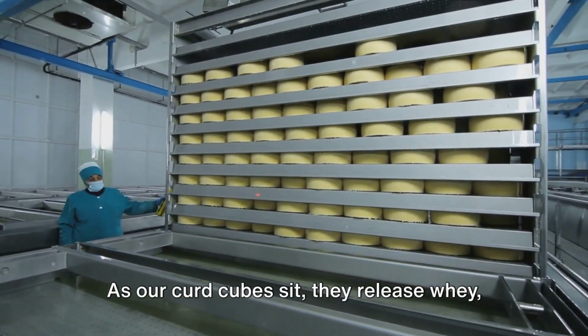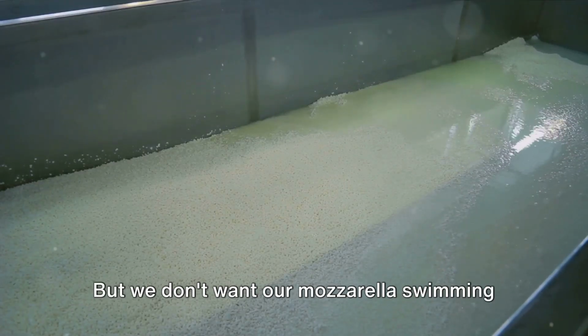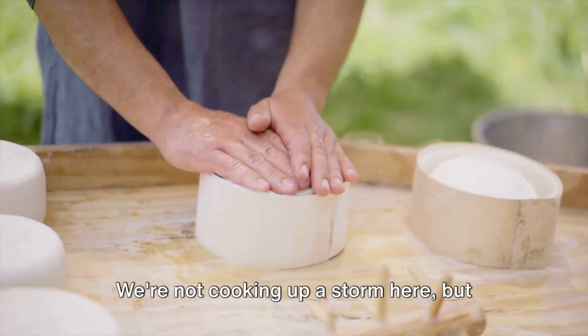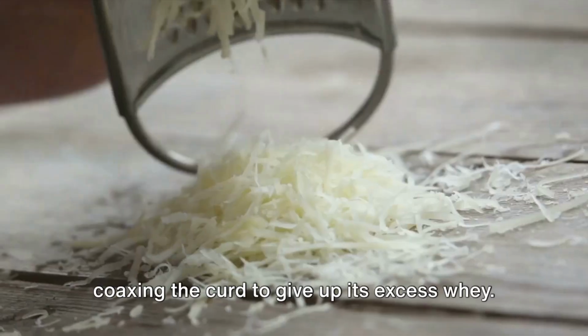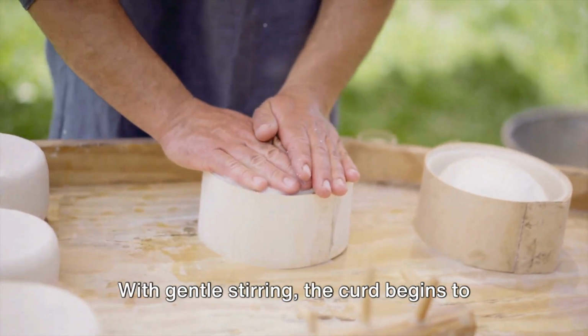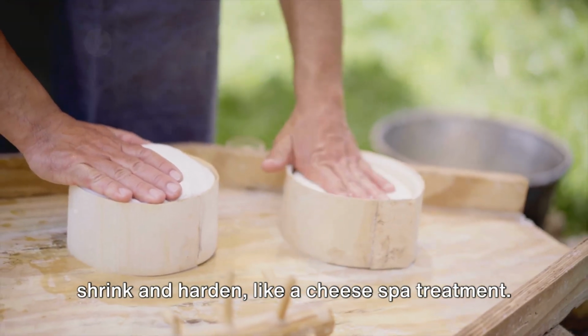As our curd cubes sit, they release whey, that's the watery part of milk, but we don't want our mozzarella swimming in whey, do we? So it's time to turn up the heat, but gently. We're not cooking up a storm here, but coaxing the curd to give up its excess whey. Slowly, the temperature is raised, not too hot, not too cold, just right. With gentle stirring, the curd begins to shrink and harden like a cheese spa treatment.